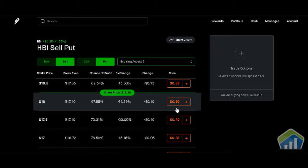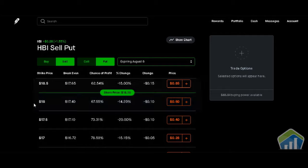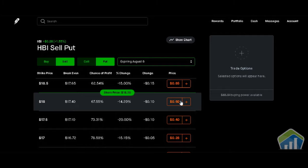So as of right now, when you look at the break even, that's going to be your strike price of $18 and the premium put together, which is going to lower it down to $17.40, which means if you did purchase those shares, you could go down to as low as $17.40, and that would be your break even because of the money that you already took for the share. So that's going to be your real average cost.